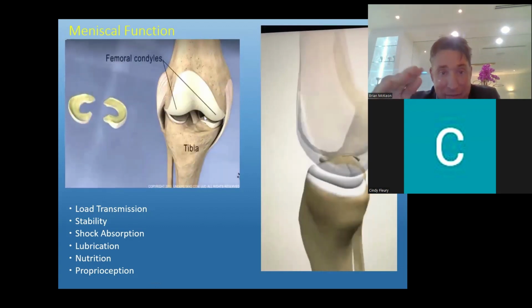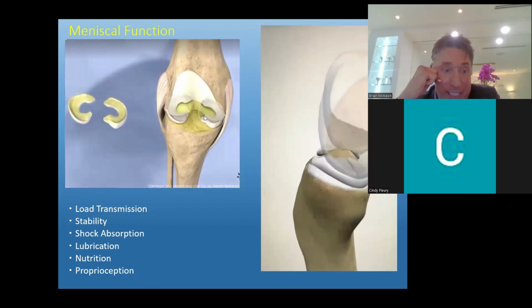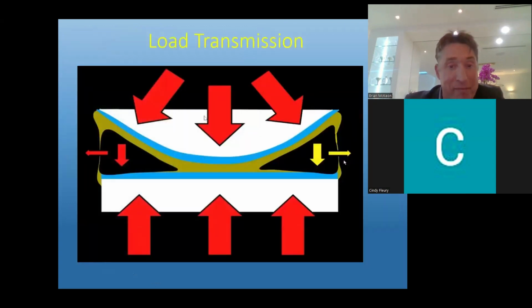Because the ends of the bones are convex and concave, there's really not much stability. So you need the ligaments and you need the meniscus. And there's a lot of data and evidence now showing lubrication and shock absorption. It's got many, many factors.